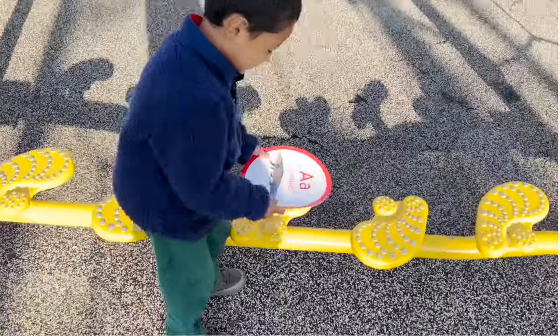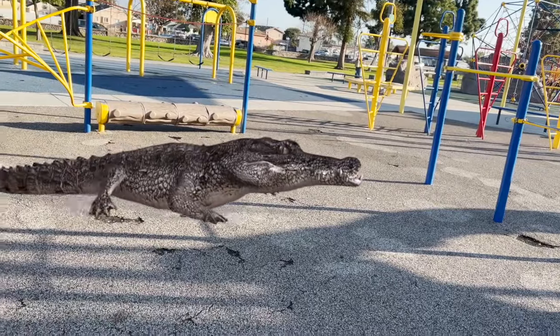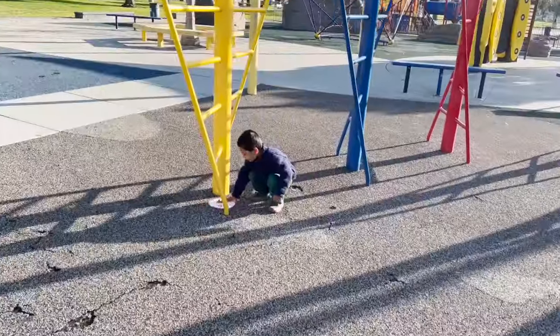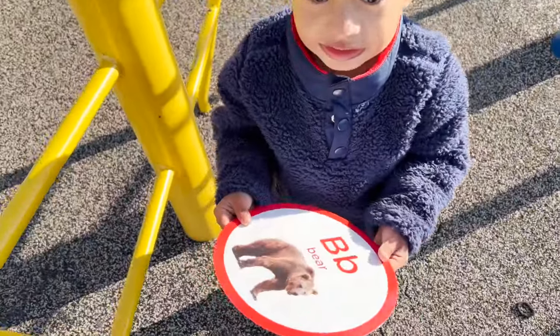Where is the letter A? A is for alligator. An alligator appeared! B is for bear.